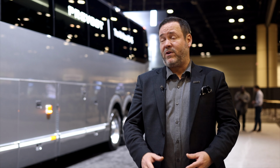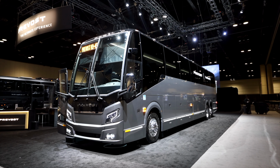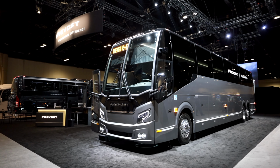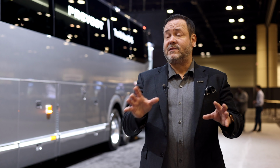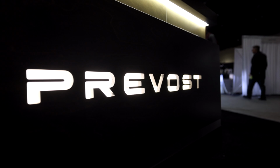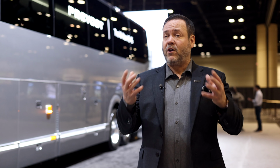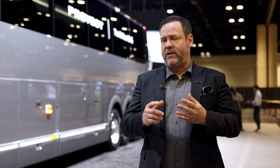What's new about this great product? First of all, when we developed it, we really focused on making sure there was something for the operators, the drivers, but also the passengers. Let's start with the operators. For us, it was about cost of ownership. How could we improve and reduce the cost of operating these vehicles?